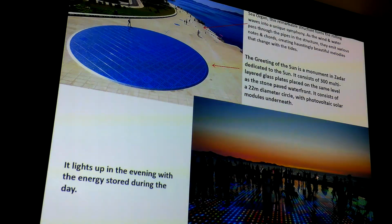This particular area is called the sea organ. It has some pipes underneath the water here and then come up into this area. Okay, so when the water rushes into the pipes, it will create some kind of sound. But it's different pipes, different length, different size, give you different notes. So it will woo, woo, and so forth. So it's kind of a haunting sound.